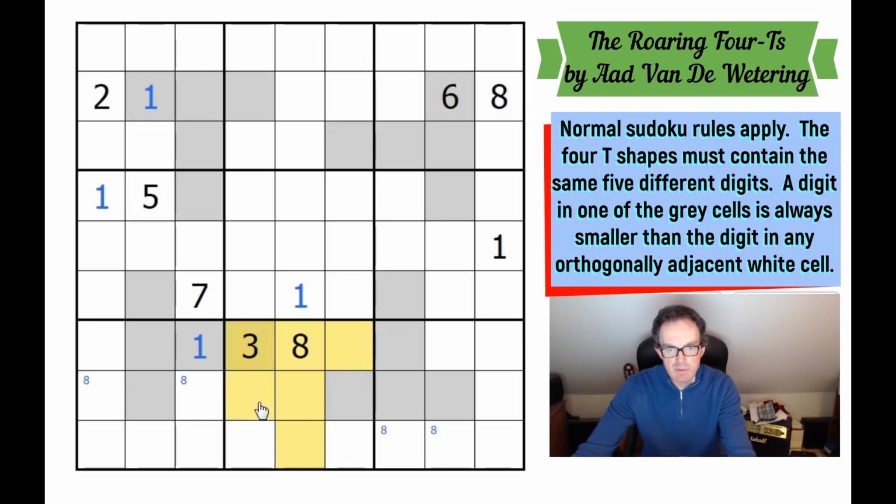So we know this can't be a 1. Well, actually, we can narrow it down to 2 cells, can't we? This square can't be a 1 either because it would be next to a T. So the 1 is either here or here in this box, but I don't think we know which. Let's have a look up here.